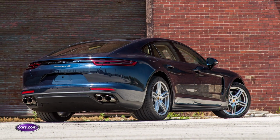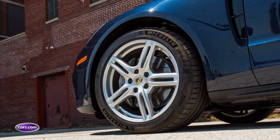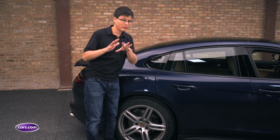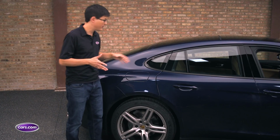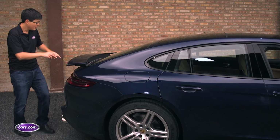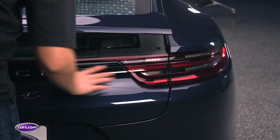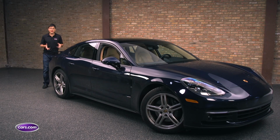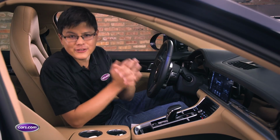Overall, height and width remain roughly the same, but wheelbase is up a little bit over an inch, and right here above the rear axle, this is down about 3/4 of an inch on this redesigned Panamera. It serves to give the car an overall leanness in its profile that was missing from before. Around back, these taillights are borrowed from the 911 and the Macan SUV, and they also contribute to this overall sense of leanness. Inside, there are plenty of differences as well.